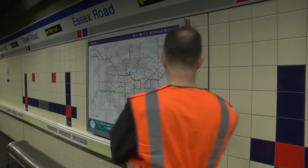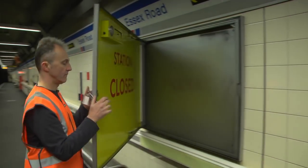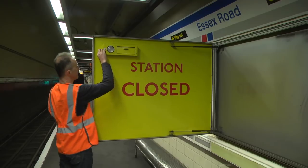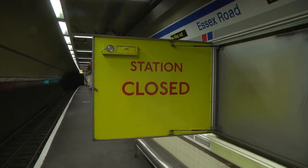If a station has been closed for any reason, the station staff must open the station closed indicator. If this indicator is displayed, drivers must, if possible, continue through to the next station. If the platform signal is at danger, the train doors must not be released.